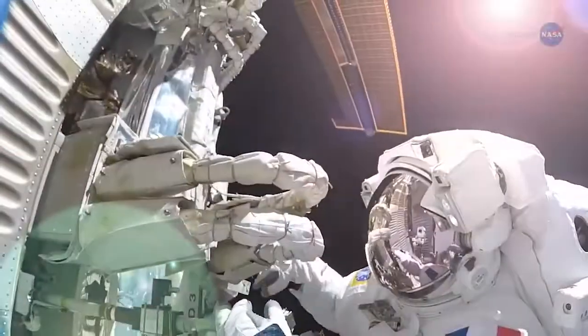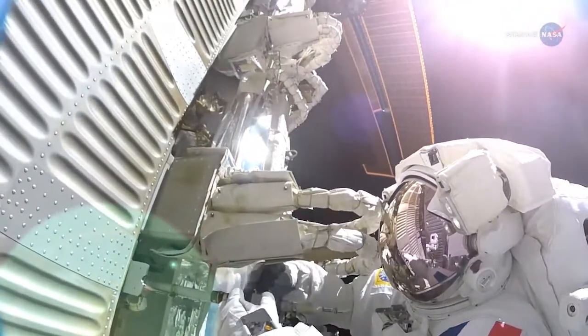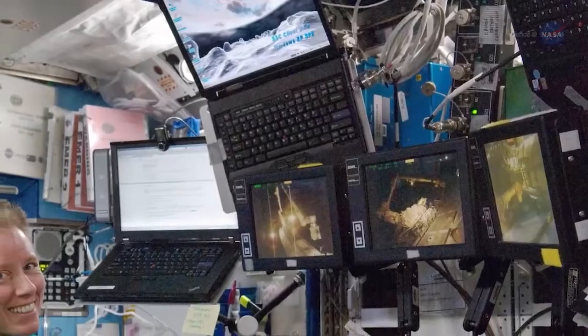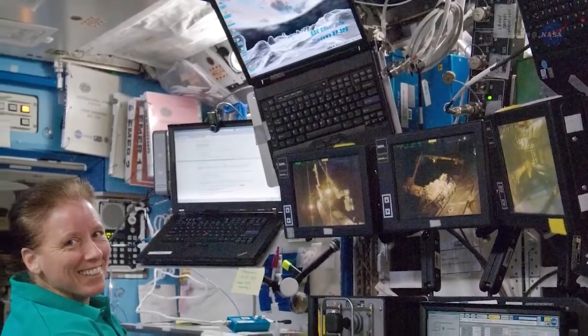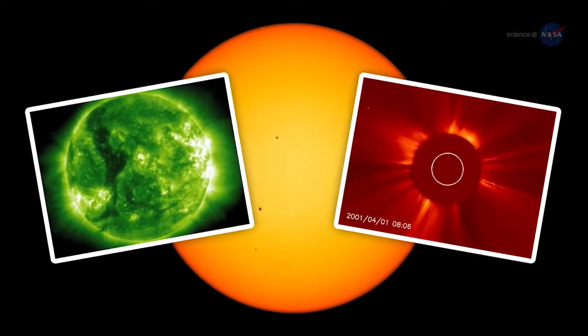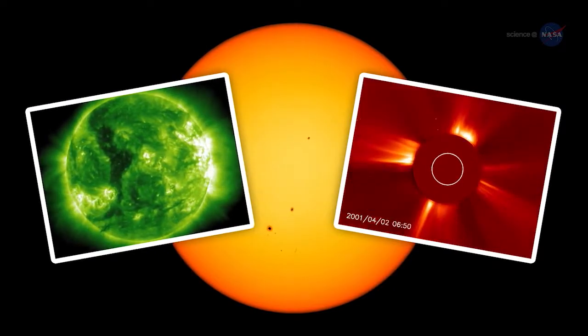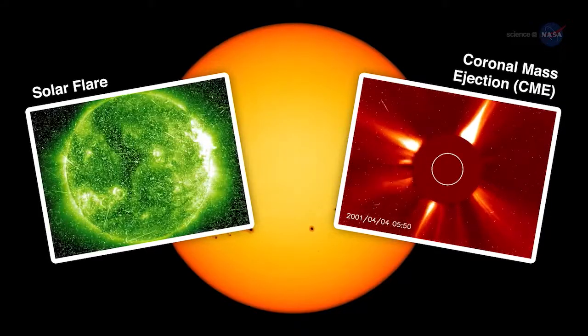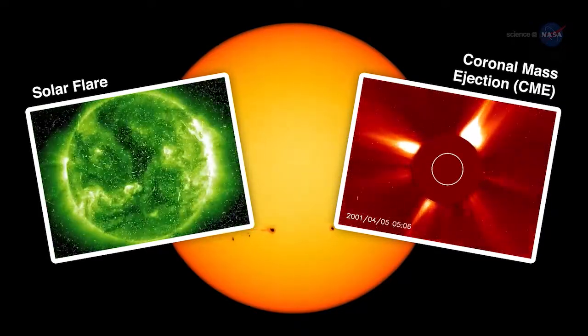If we want to travel through this space, we need ways to protect our astronauts. These particles can affect our technology, tripping onboard electronics. Dr. Yari Calatavega, space weather scientist at NASA's Goddard Space Flight Center, notes, "We are working hard to forecast when these particles will be at their peak, such as during solar flares or coronal mass ejections."